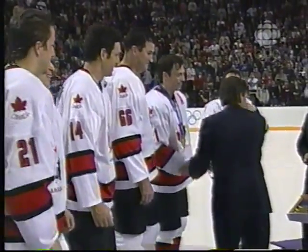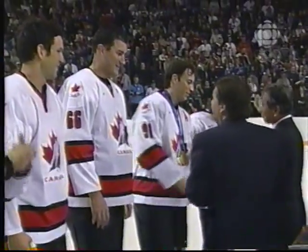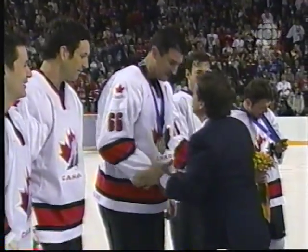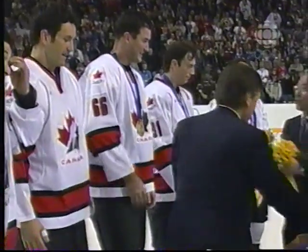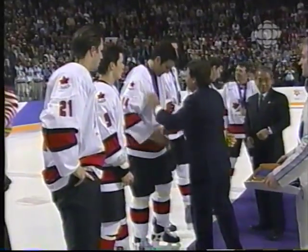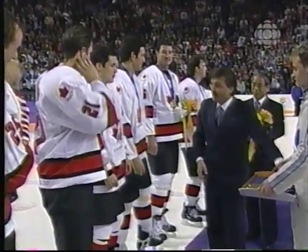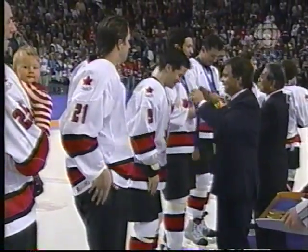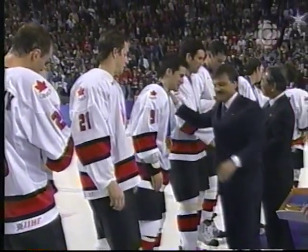Theo, Joe, and Mario. The first trio. What hockey talent you're looking at here today, folks. Shanahan. Paul Kariya, the speedster of this team.